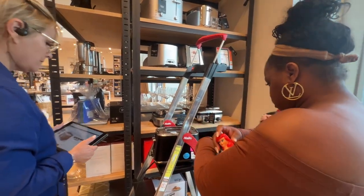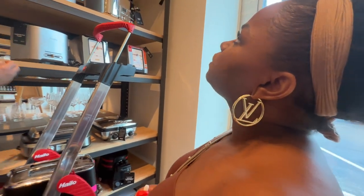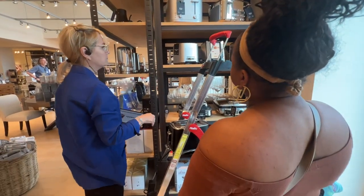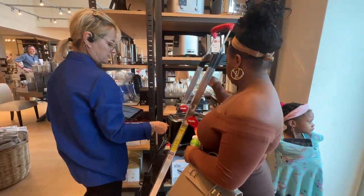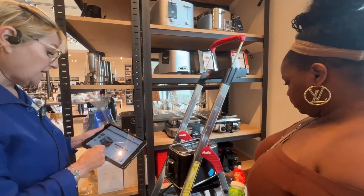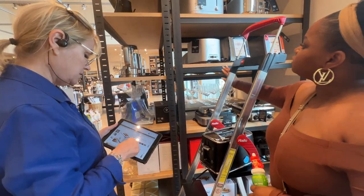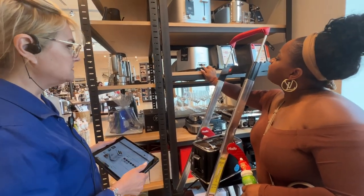So this and this are the same one, right? No, they're different. This one has a dowel on the front. This one has a dowel on the side. How much is this one? This one is $179, sir. There's different colors on this one, actually. Do you have any of them in stock? We don't have any in stock on this.